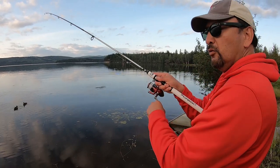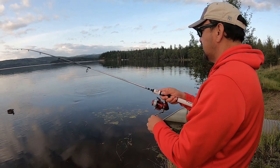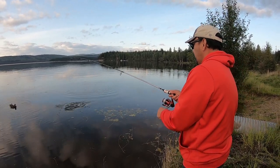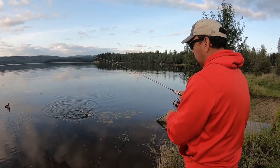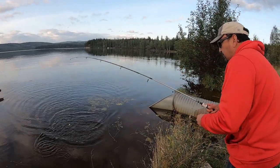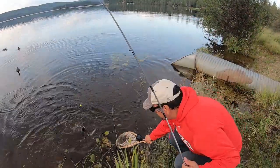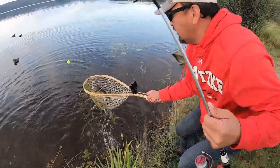Fish on. Here we go. Three casts, three fish. Pautzke's silver label. And I'm guessing that's three rainbows. Three rainbows, about the same size as the last one, about 9 inches, maybe 10. Fighting pretty good. That's a bigger fish. It's bigger than you think it is.